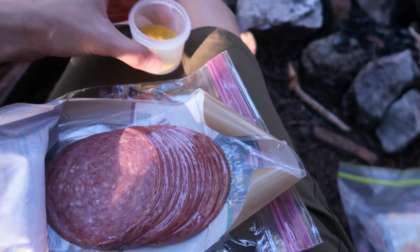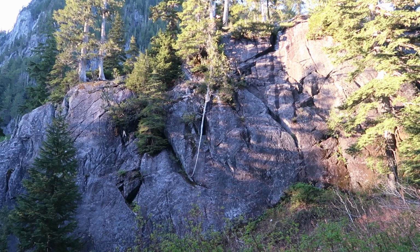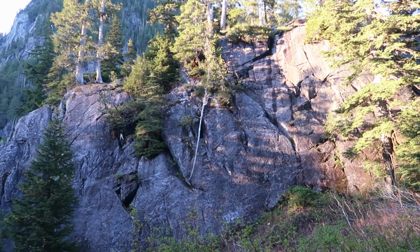Gonna just chill out and eat some dinner. I am experimenting with going stoveless this summer, so tonight it's salami and mustard. Our beautiful view from the campsite.